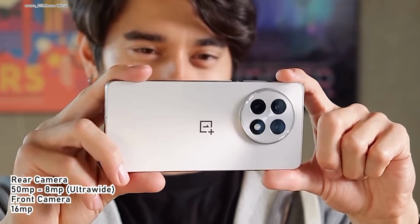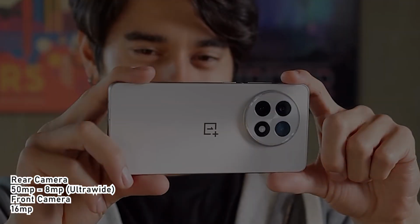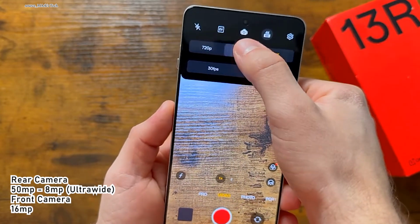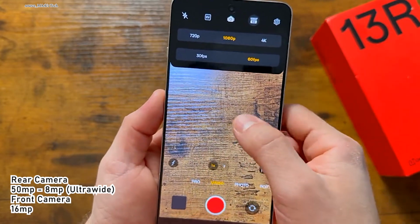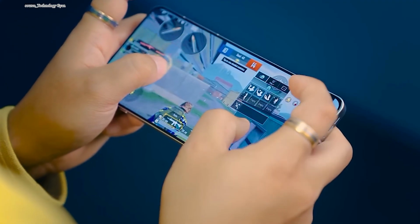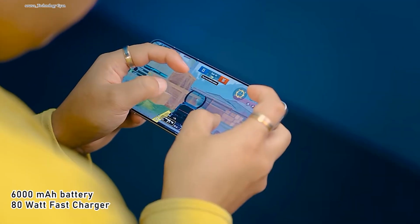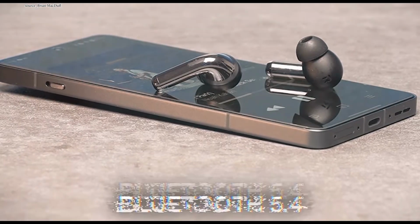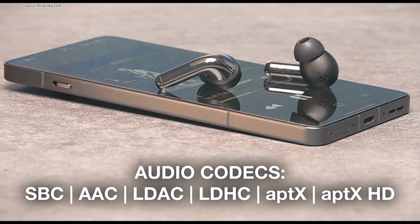For cameras, it has a 50MP main camera with OIS, an 8MP ultra-wide lens, a 50MP telephoto lens, and a 16MP front camera. And for power, it's equipped with a 6000 mAh battery with 80W fast charging, so you get long-lasting battery life with super fast charging.